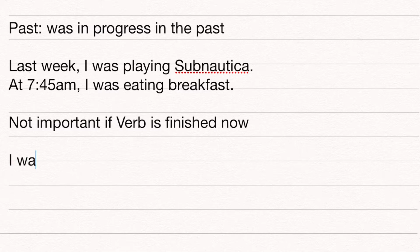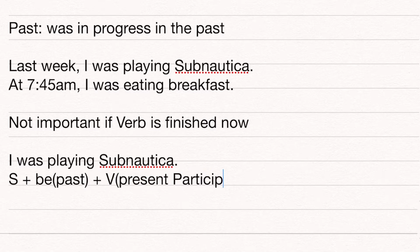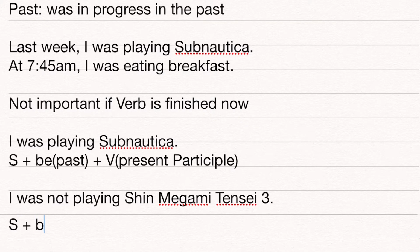The way it works, right? I was playing Subnautica is exactly the same word order, right? Subject plus be, except in this case, be is in the past, right? Plus verb in present participle. Everything else, negatives, works exactly the same, right? I was not playing Shin Megami Tensei 3 last week because it came out this week, right? Subject plus be in the past plus not plus verb in present participle.